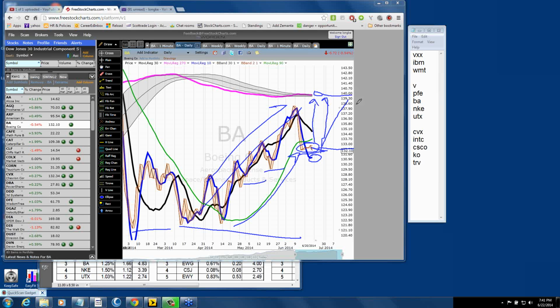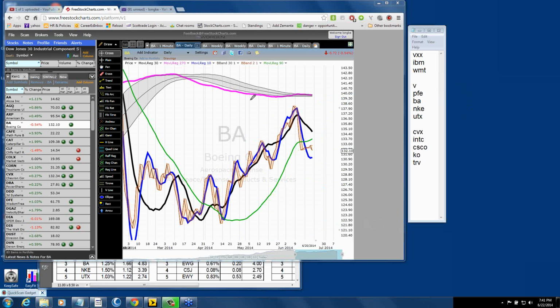So that's a frameable trade. But again, failure there, you can see how that sets up a stair step of support to the downside. And we can draw those price targets on the downside just as easily as on the upside. And then failure below 123 is lookout below in Pfizer, or in Boeing, excuse me. Okay, next one up is Nike.